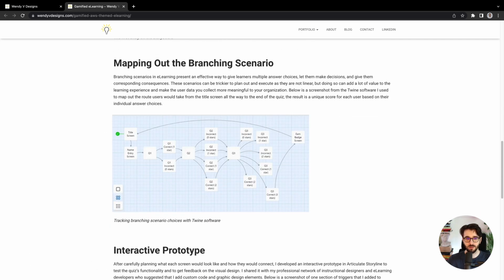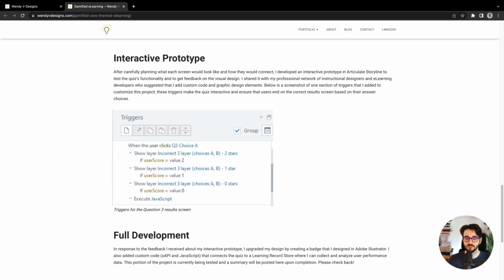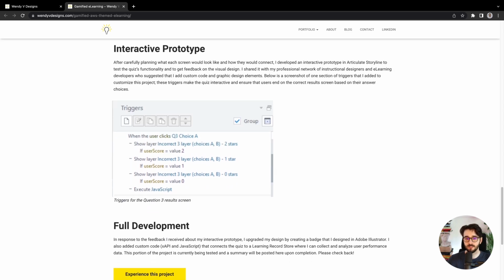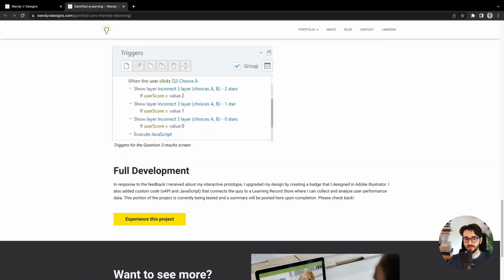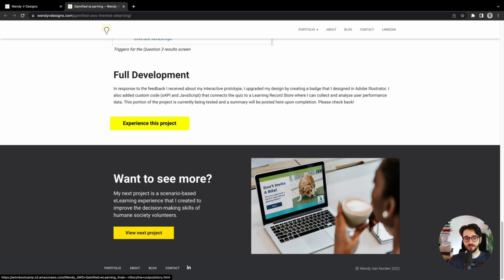So once again, Wendy shows the process. Remember, this is 50% of your portfolio project. You want to show the process. You want to walk through your design process, your decisions that you made, and just show, hey, I'm actually the one doing this work. Like, I'm here in Storyline, I'm doing this development, and then you can experience the project for yourself. I'll leave that all to you because I don't want to dive too deep into it, but it is a nice Storyline quiz experience. So check it out. It's not too complex to develop, but it is well done.